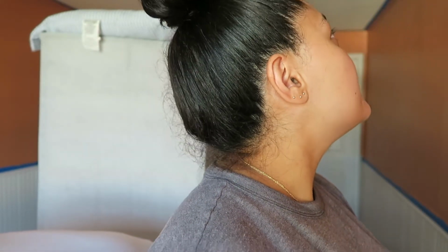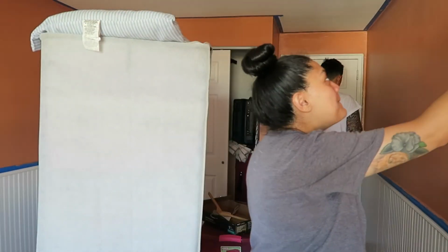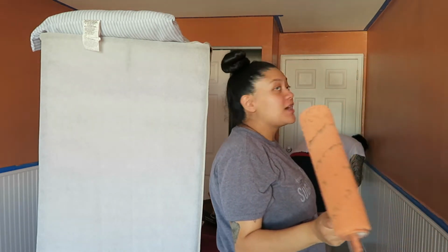Hey, Libby. I painted your room, alright? I know a second ago you guys saw me crying. I wasn't crying, but not that you guys never see me cry before. But I was not happy with this color once we opened up the can of paint. But once it dried, this is literally exactly what I wanted. It's so beautiful. It's like a rusty orange, but kind of like a pastel. I just love it so much. And you like it too, right, honey? Yeah.